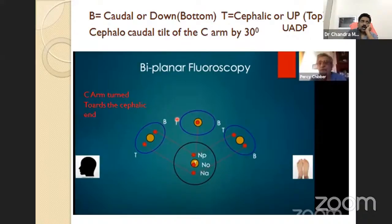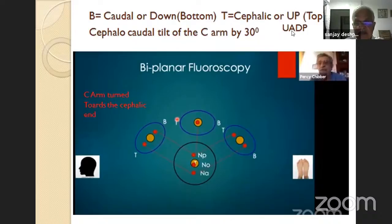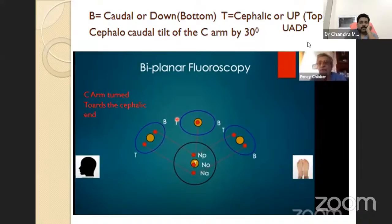Top end will go anterior. Okay. Right. See, you can see here this. Whereas the bottom end from here, this was towards the foot end. This part of the CRM intensifier was at the bottom end. It becomes posterior. Yes. So what we call U equals A, that is anterior and down becomes posterior, UADP. Okay, you got my point.